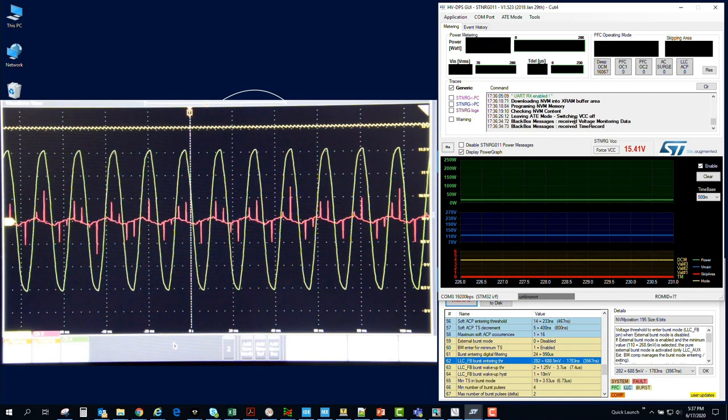Let's decrease more. Right now we are just below 2 watt, and it now entered in burst mode. So you can see that you can select trade-offs. You can define at what level of power you go in this deep power saving mode. There is some ripple on the output voltage and the input current, let's say, is not perfect, but there is a significant advantage in the efficiency of the power supply.